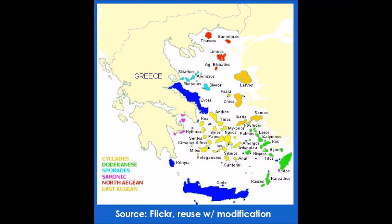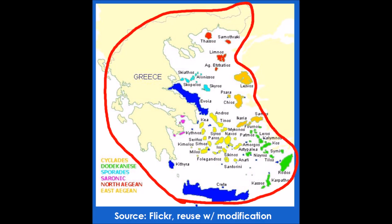We're going to start with the map. So this map of Greece, the one I happen to find on the internet, it does have lots of different colors. Those are just the different island bands. But as you can see, Greece is made up of a bunch of little islands, but also there's a big mainland part. So everything in that red section is all part of the country of Greece.